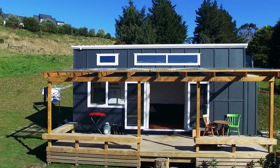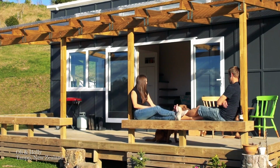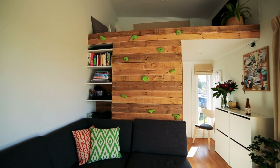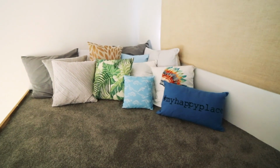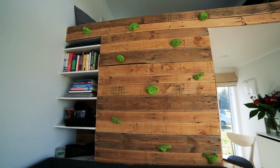Building a loft is one thing. How you access it, though, is another entirely. In Taupo, Ollie and Holly added a super cool rock climbing wall to get into their loft. And I really love what you've done here with this climbing wall. This is such a clever way of getting into the loft.